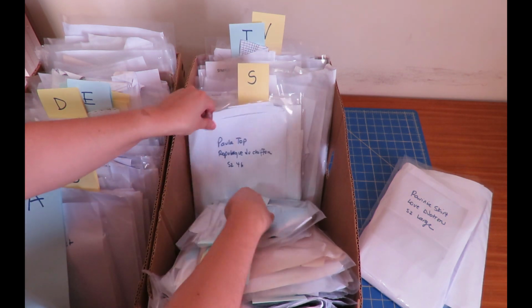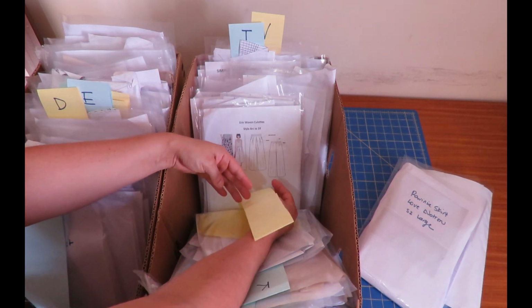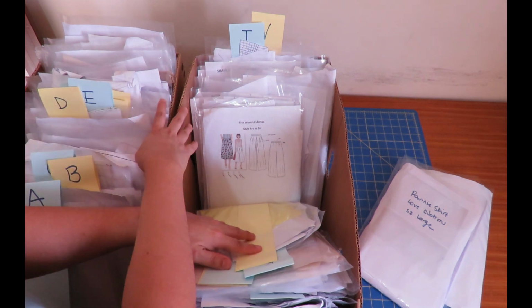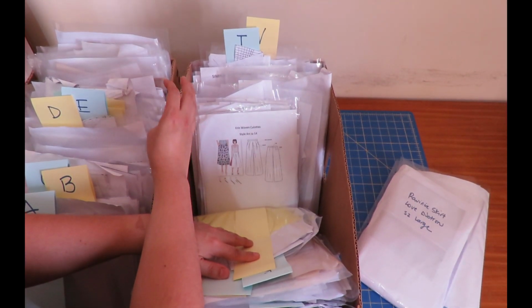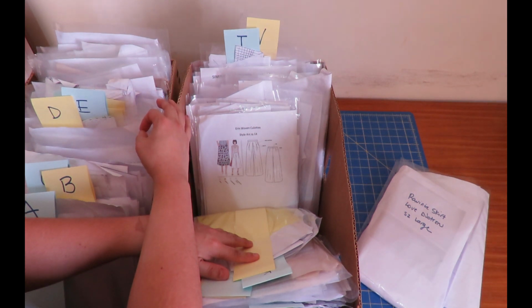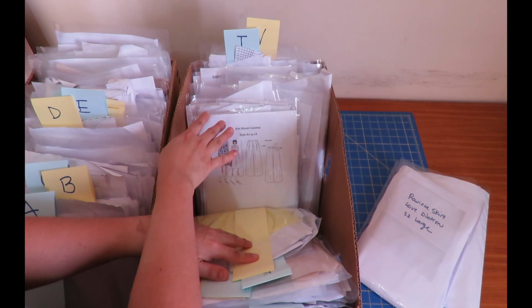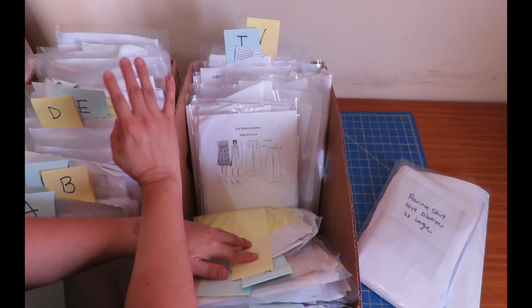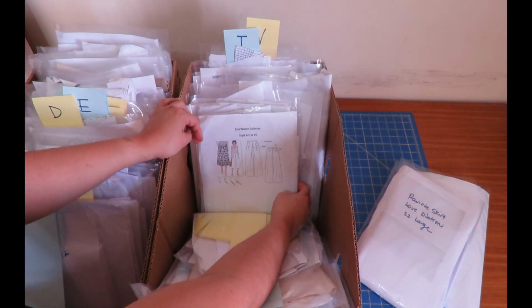For the R, I've only got Republique du Chiffon, the polar top. And for the S is a huge chunk as well because, okay, let's say I have top 4 pattern companies that are my faves. So Itch to Stitch, Love Notions, I would say Megan Nielsen, and Style Arc. I love them. All the rest I like as well, but I would rank these in my top 4 in no particular order. So Style Arc, whenever they have a sale, I'm on there.